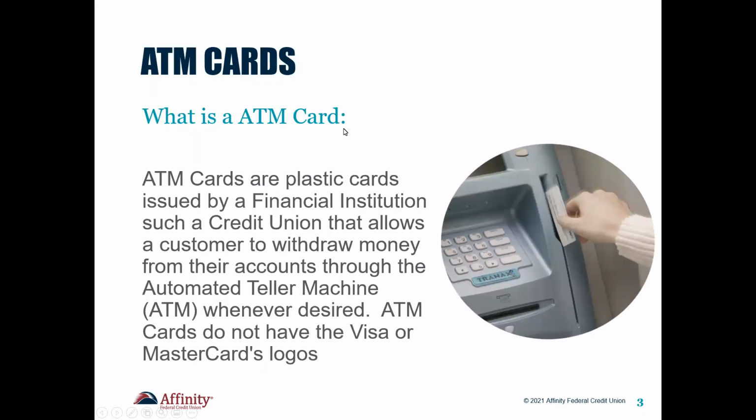Okay, so the first one is the ATM cards, aka dinosaur cards. ATM cards are plastic cards issued by a financial institution, such as a credit union, that allow the customer to draw money from their accounts through any ATM and some point of sale options. ATM cards do not have a Visa or MasterCard logo, so they cannot be processed as a credit option when using them. They are primarily PIN-based transactions.